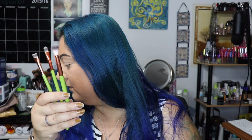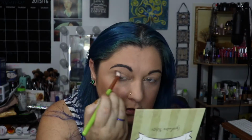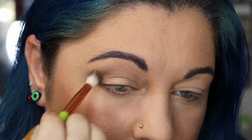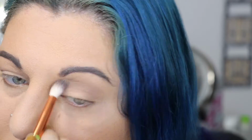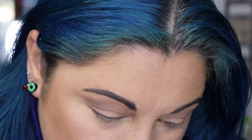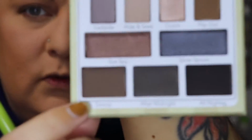Another thing that we got in the bag, which I'm going to be using today, is the Alamar Cosmetics brush set. This retails for $18, so I'm going to be using this along with the palette. So we're going to go in with this blending brush first, and we're going to go in with this one color here called Hide and Seek. Alright, and then the next color we're going to go into is this one here called Swoop.